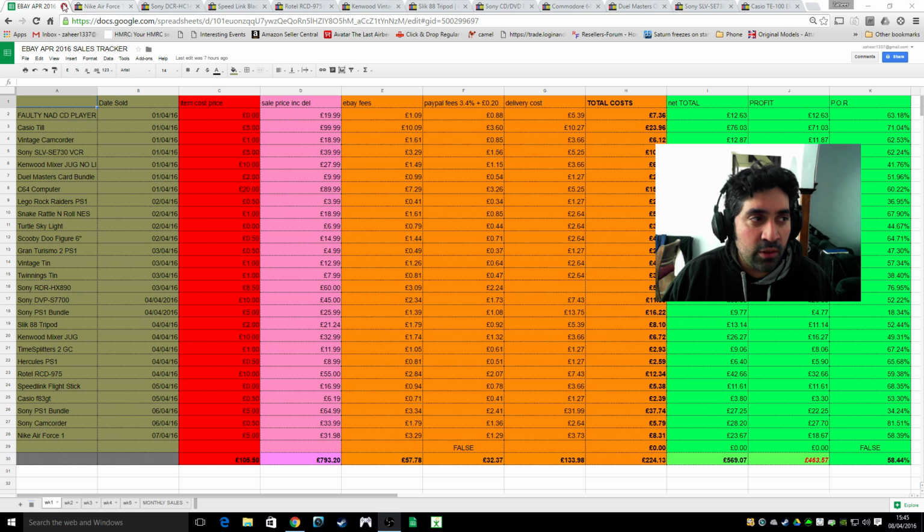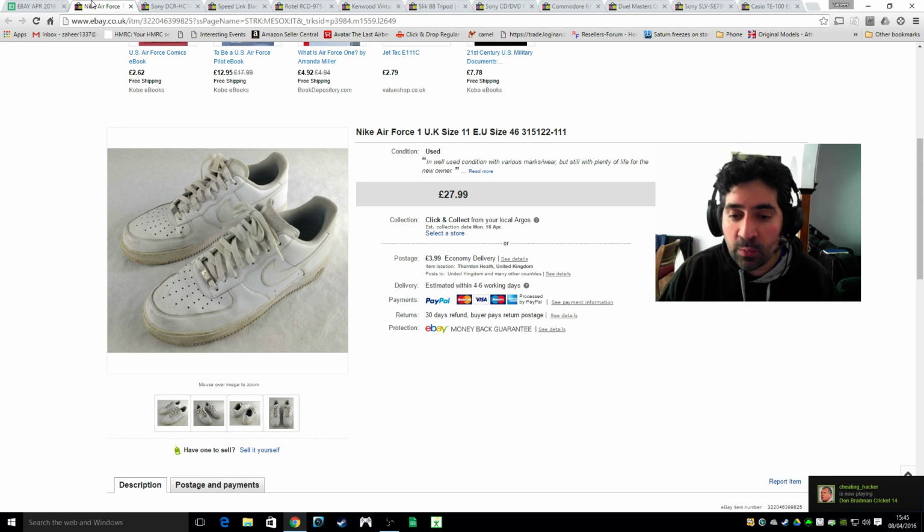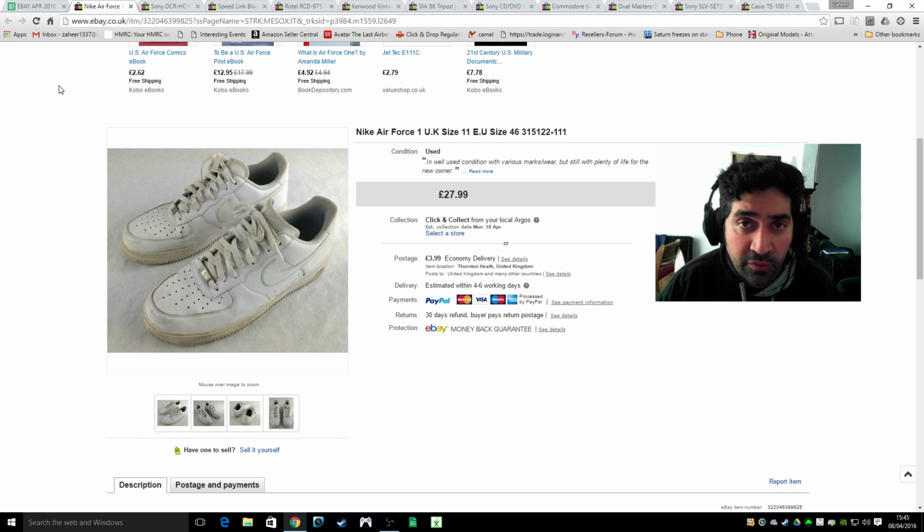So I'm going to just take you guys over to what I'm selling this week, what I've actually managed to sell. Now, this is a pretty awesome sale. It's trainers. I haven't actually sold a lot of trainers recently, but they're always good pickups. These were a pair of size 11 Nike Air Force Ones. Paid a fiver for them, and ended up selling them for £27.99 plus £3.99 shipping. So I was very happy with that.